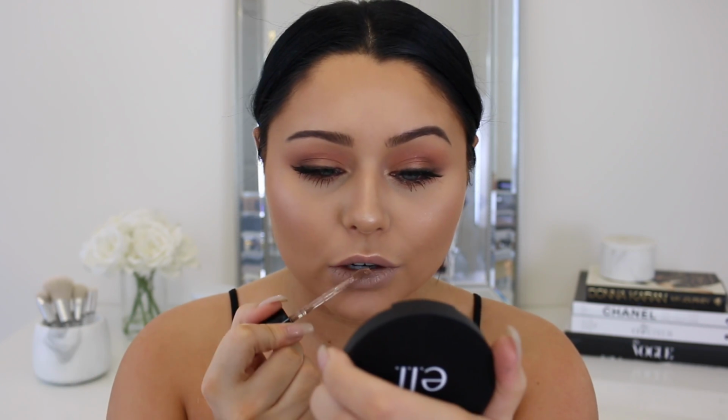If you're a lighter skin tone, this will look perfect, but because I have self-tan on right now, it's looking a little, you know, dead on me. So I'm definitely gonna mix in the peach. This is the shade Nudist Peach. So beautiful. But do you guys see what I mean?